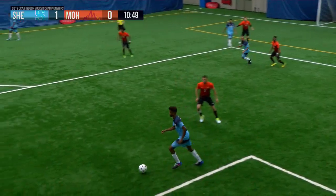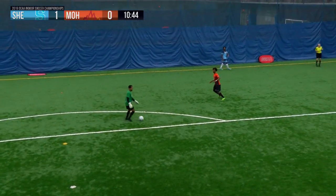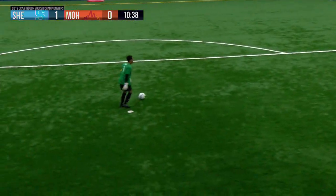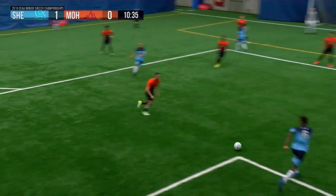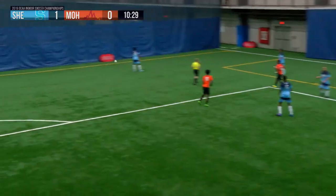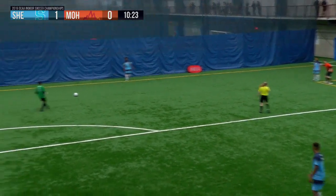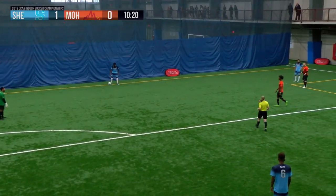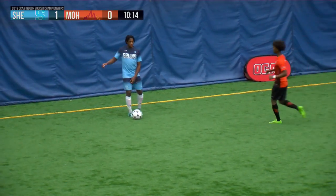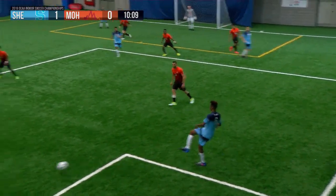This is day one of the provincial championship tournament. Round robin play. Really important to perform now. Only the top 2 teams will advance to the semifinal. Great shot there. Sheridan sticking with that keeper all the way out.